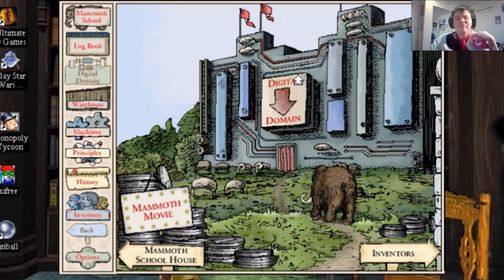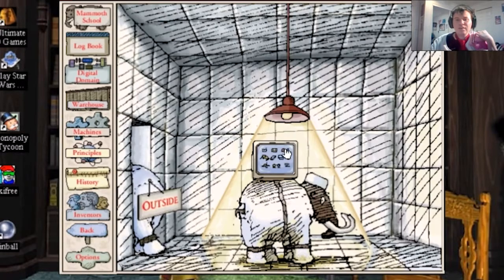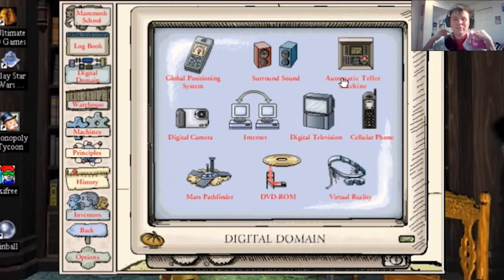Right, the main feature which this version boasted was the digital domain. Well, check out this cool stuff. This featured some of the newer inventions that were written about in this version of the book. Like digital television. Hard to believe some of these things are that old. Like, yeah, this was published in the late 90s, but well, yeah, late 90s.